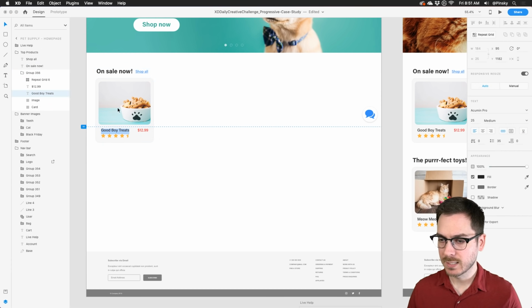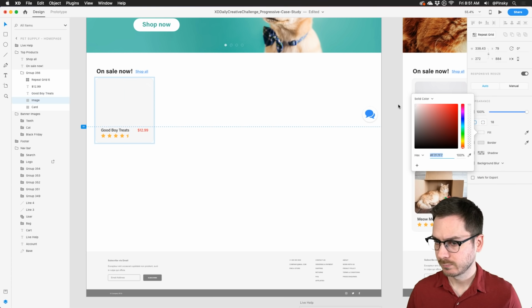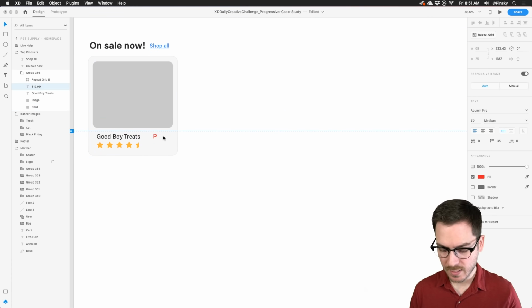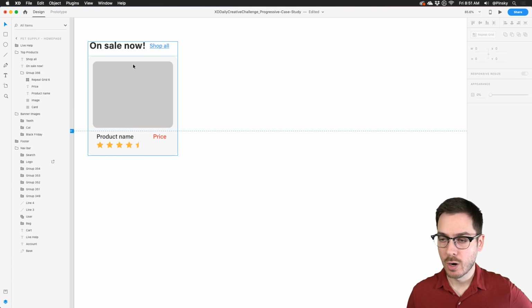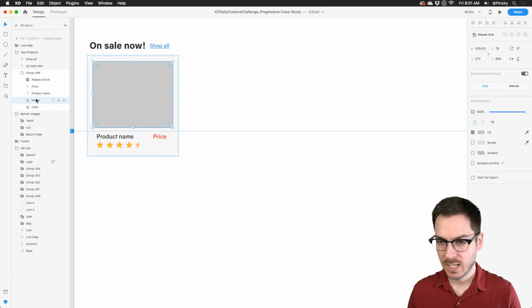All right, so this basically, what we had here is we created this card just like this. It was a very basic card. This one over here said price. This one over here said product name. Perfect. All right. So this is what we had yesterday. We had this card, very basic. We just had a card in the background. We had a spot for an image, which I did name image.